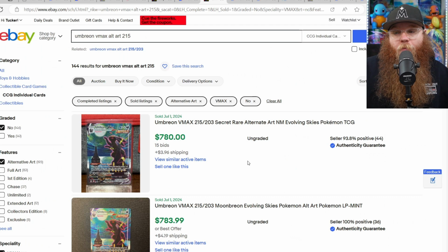I probably myself personally would not buy one of these right now. I think they will come down a little bit, but I could be completely wrong, and these could be $2,000 cards in a month. So remember that. But if I had to guess, I'm going to say they're going to be about $500 raw and around $1,000 in a PSA 10. We're already getting multiple sales at $1,250, $1,200 in a PSA 10.